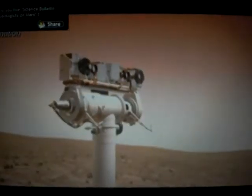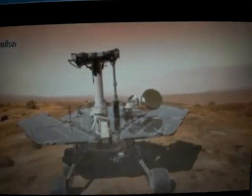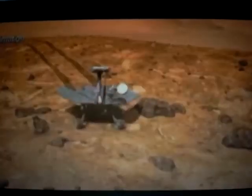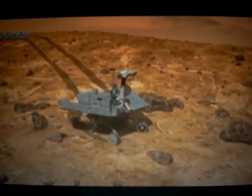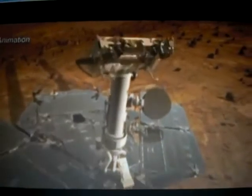These rovers can actually make some decisions on their own. And if they get into trouble, they ask us for advice. They don't need to take any food with them, or any air, or any water. And furthermore, they don't need to come back. These are difficulties that make human travel very, very problematic.